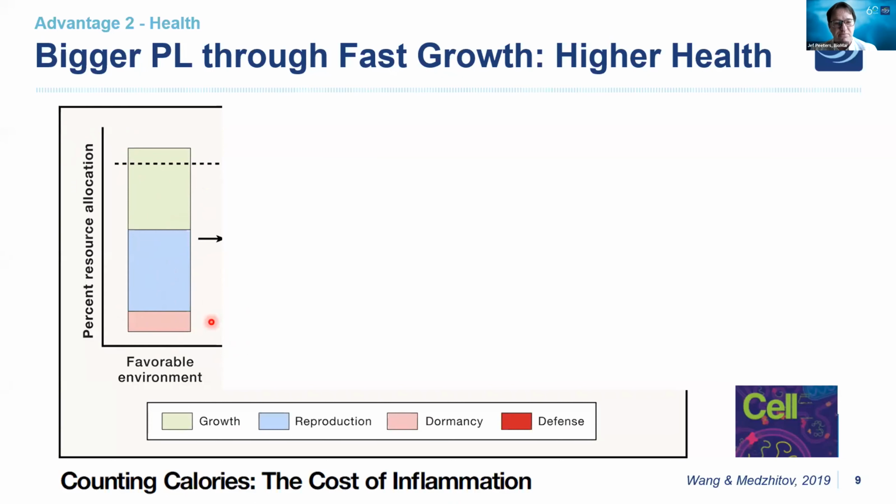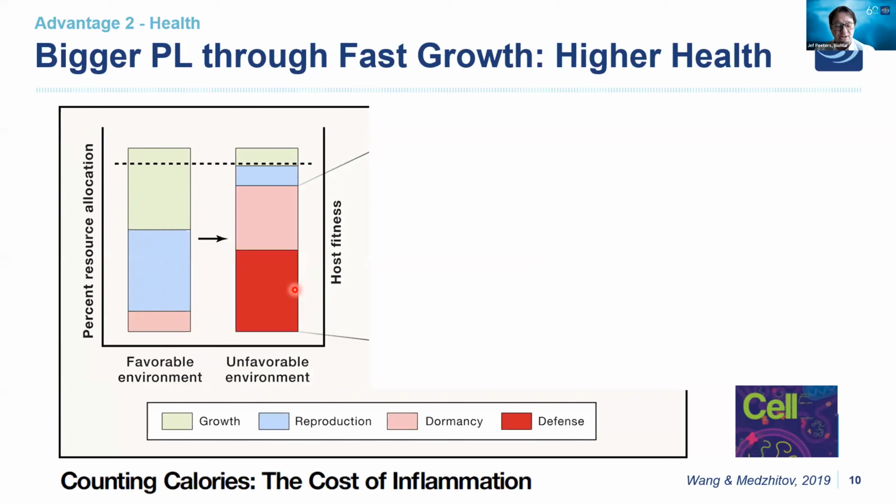Now, what happens if you put this animal in an adverse environment? Then suddenly these resources, which have to be mobilized for defending against disease or being in a stressful environment, can go up to 60 percent and more. So all this energy, which is used for disease defense, is not being used for growth.